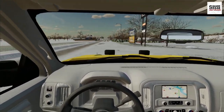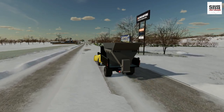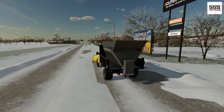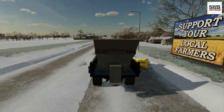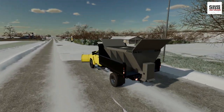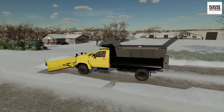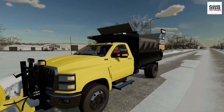I came to the edge of the road, so I turn around here, and I will say, guys, this truck is a bit small for snow plowing with a full salt load. But I will say, guys, we're doing a pretty decent job at it. You guys can see we're getting down to the pavement, which is also a good thing here. And this thing just keeps on going, really working it pretty good.